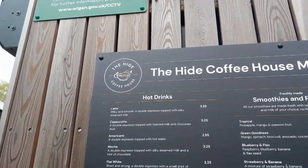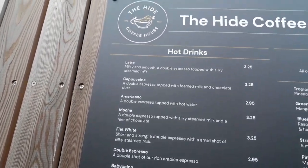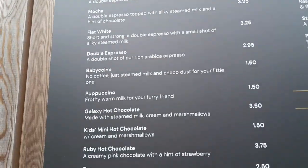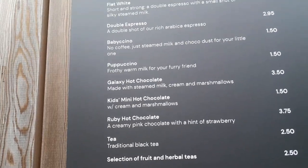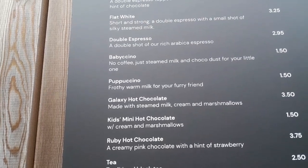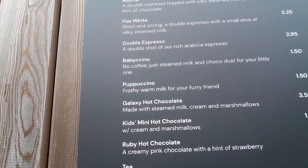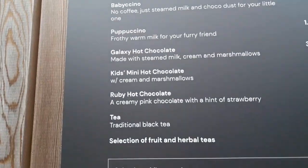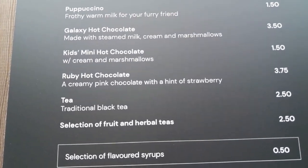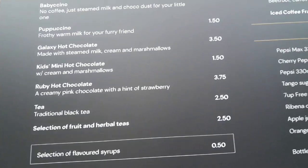Yeah, I see. There's the menu. Some good prices too. You can have a latte and a fluffy. What's that one? A puppet. I can't even pronounce that word. But it's a warm milk for your furry friend. Yes, that's even your dog's. Ruby chocolate, which is a creamy pink chocolate with a hint of strawberry.